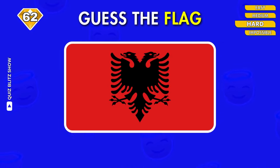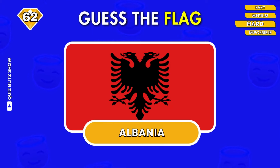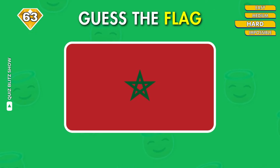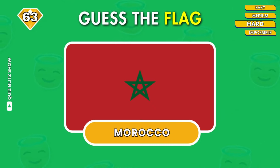Let's see if you can recognize this unique flag. What is it? You nailed it. This flag belongs to Albania. Correct, that's Morocco.